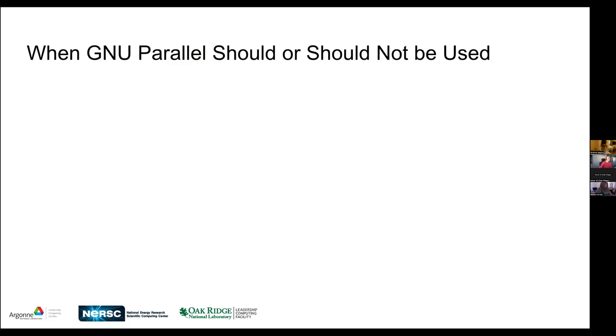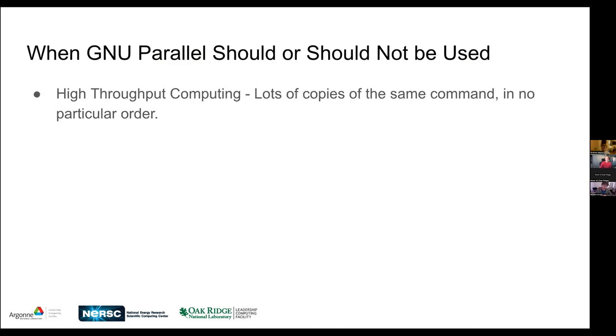All right, so we'll spend some time mentioning when it is a good idea and when it is not a good idea to use GNU Parallel. High throughput computing is the use case. Lots of copies of the same command in no particular order.